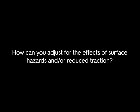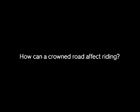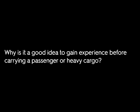How can you adjust for the effects of surface hazards and or reduced traction? Reduce speed, minimize lean, increase space. How can a crown road affect riding? May not be able to reach your feet to the ground. Why is it a good idea to gain experience before carrying a passenger or heavy cargo? They affect the way a motorcycle handles. It's harder to start when you're stopped. Takes longer to get up to speed.